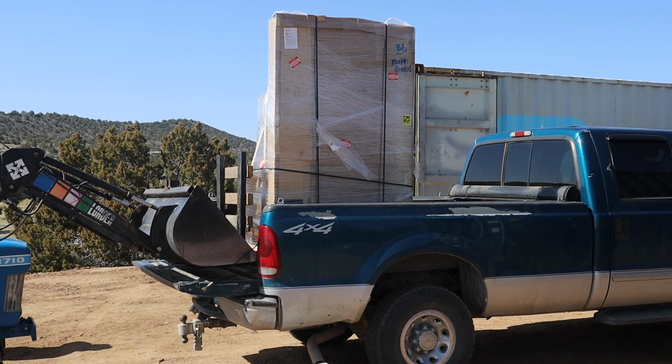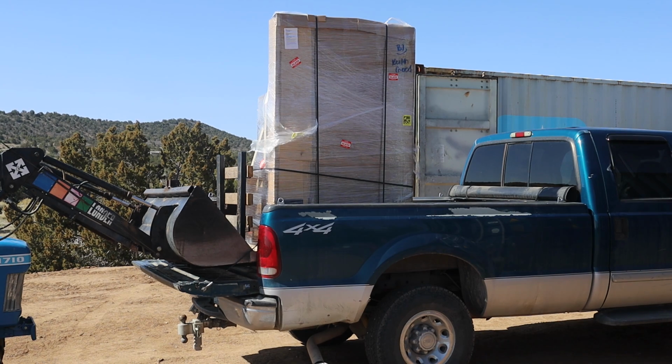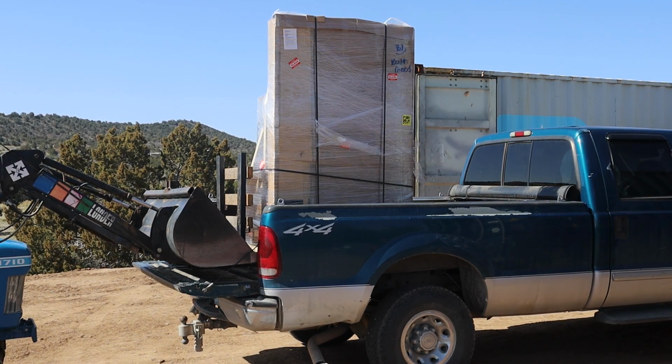Gonna have to what? Take it apart. Yeah, well, and take it out piece by piece. I bet it could lift the pieces that we need. Yeah. But that is a little, you're right about the water. It won't be able to lift the water.